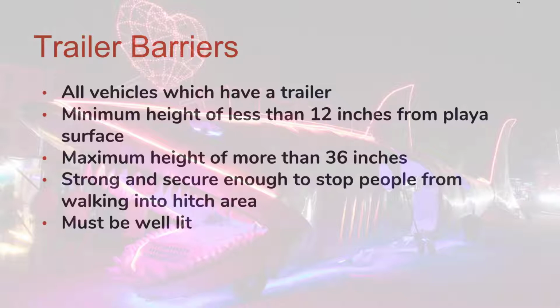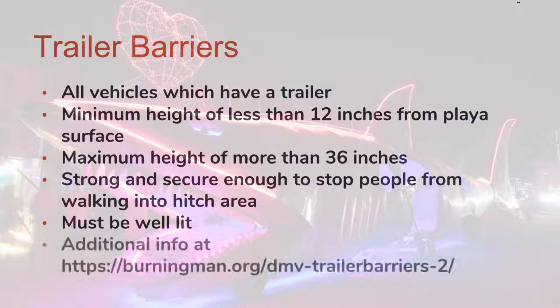Regardless of how they are constructed, trailer barriers must be strong and secure enough to block the passage of people trying to walk through the hitch area. Trailers with barriers that are deemed insufficient to block passage will not be licensed by the DMV. Mutant vehicles that do not conform to these trailer safety guidelines may not be licensed. Additional information about what is and is not a barrier can be found online on the Burning Man website.